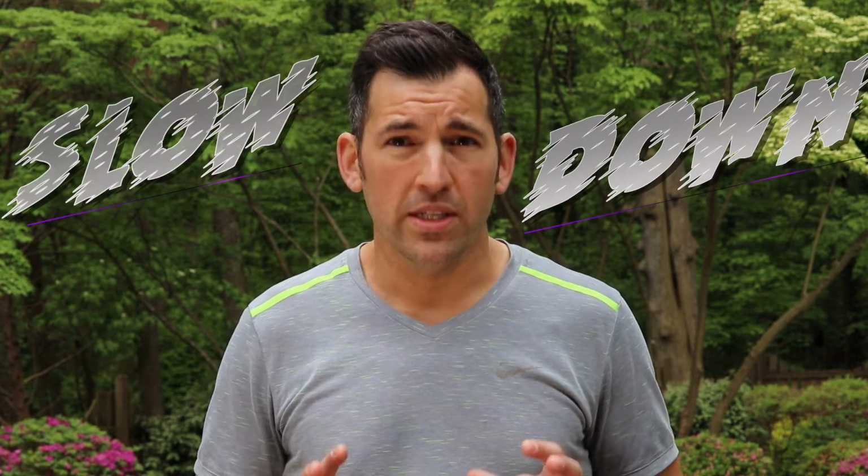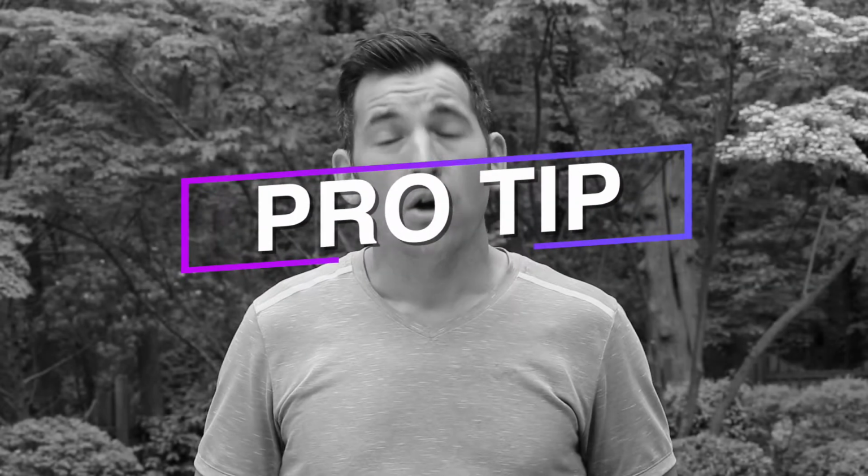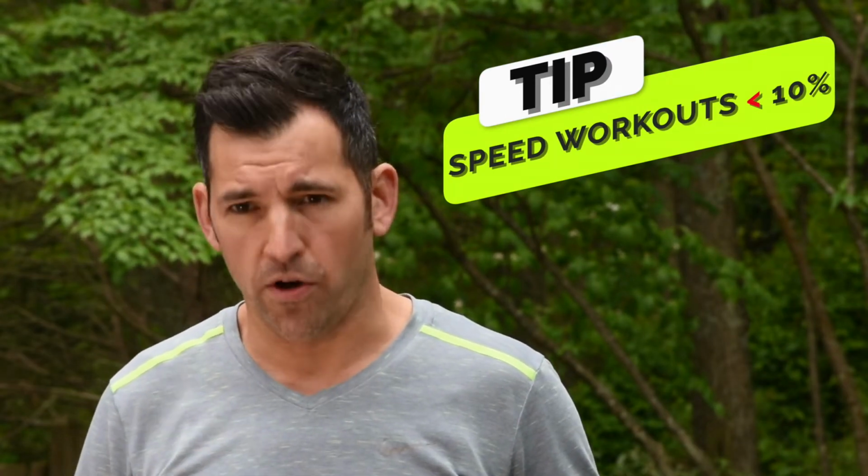In general, I encourage most people to slow down. Think about a brisk walk and how you can hold a conversation. Likewise, for most of your training runs, your heart rate should be low enough so that you can hold a conversation as well. This ensures that you're not overdoing it, which can lead to overuse injuries, which require you to stop running and lose that important training consistency. Pro tip: speed workouts should make up no more than 10% of your total weekly run volume.